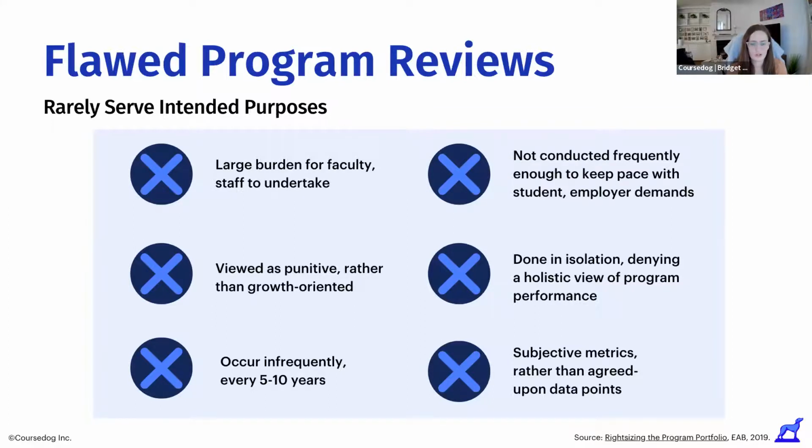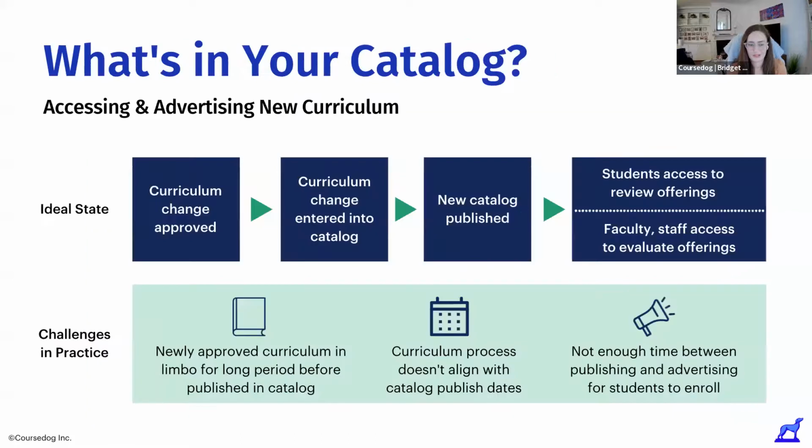Additionally, metrics are often pretty subjective and vary across programs. Different programs are judged differently based on varying standards, and really at its worst, when metrics are difficult to access, programs are evaluated based on vague qualitative metrics. This really isn't helpful for anyone. So we'll be talking a little bit about how this process can be improved in our next section.